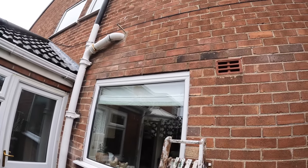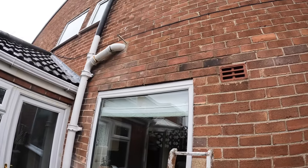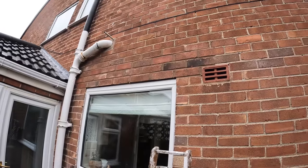Another lintel done. That's four lintels we've done this week. So yeah, the lintel videos seem to do well because a lot of people have dodgy lintels.